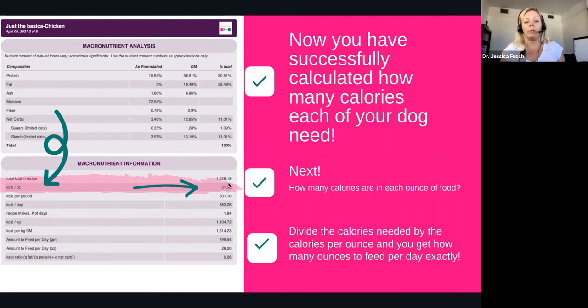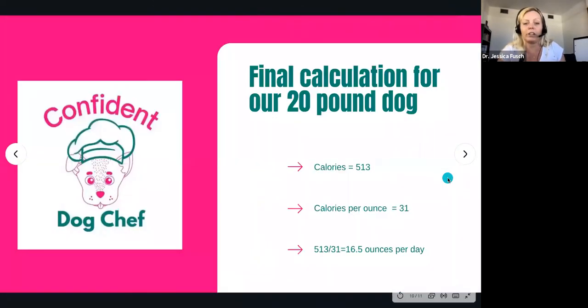So from there, all you need to do is know how many calories your dog needs every day, divide by the kilocalories per ounce, and you will get the number of ounces that you need to feed your dog. So we're going to go through an example with that too. All right. So we have our same 20-pound dog who needs 513 calories a day. This recipe has 31 calories per ounce, and that means they need 513 divided by 31, which equals 16.5 ounces per day. That's approximately 2 cups.